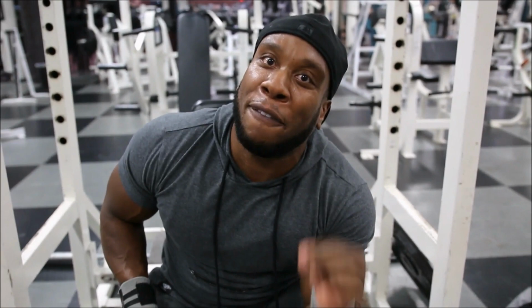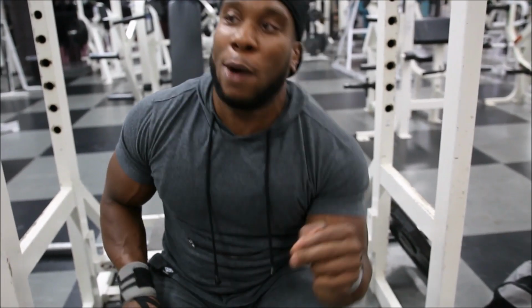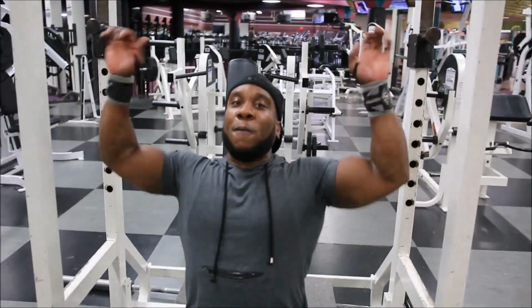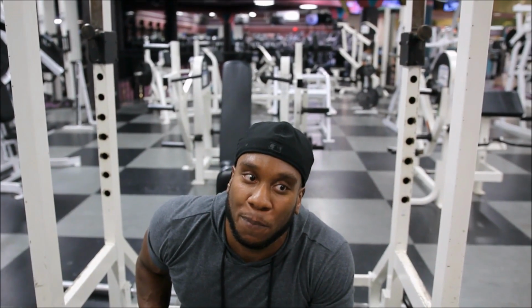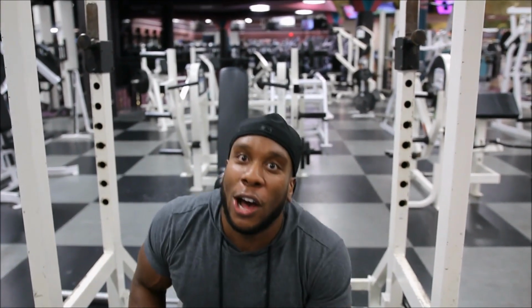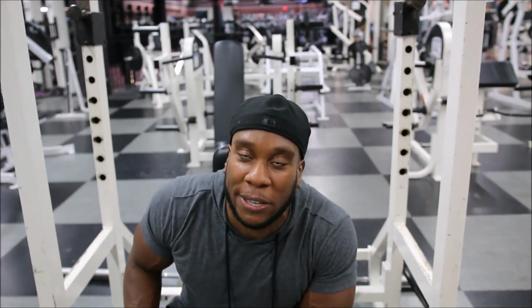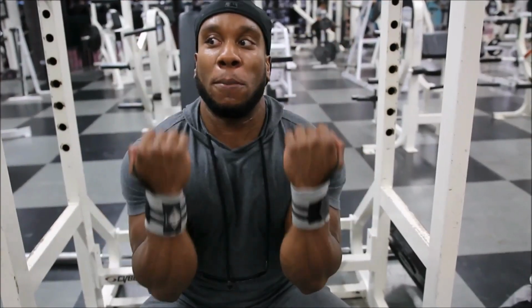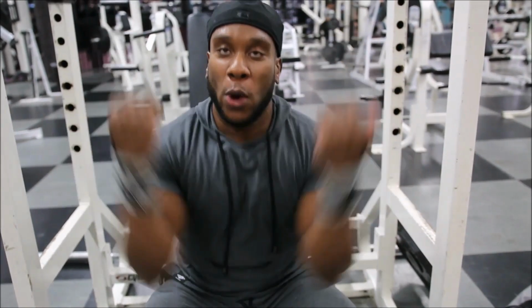Another thing I like about this exercise is you have to use good form, right? When you're doing the dumbbell presses, you can lean back, you can jerk, you can swing, you can bounce it, you can have your partner help you squeeze out 3 more reps. But when you do the Arnold press, you have to come down here. If you swing and jerk coming down like this, you can mess up your rotator cuff.